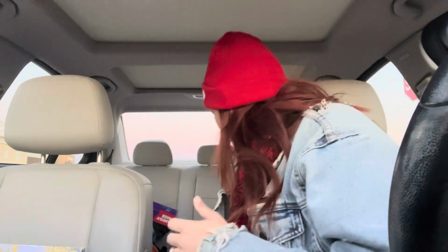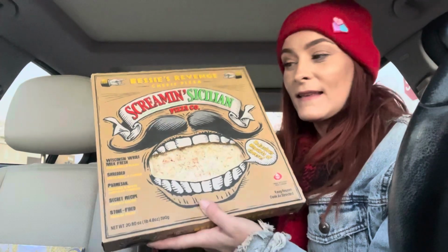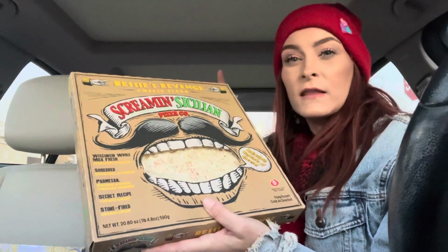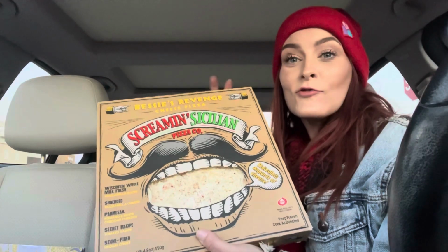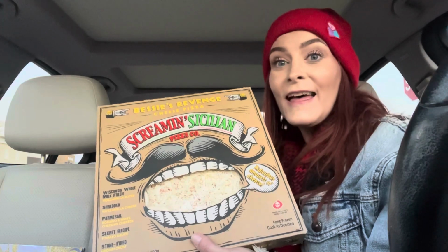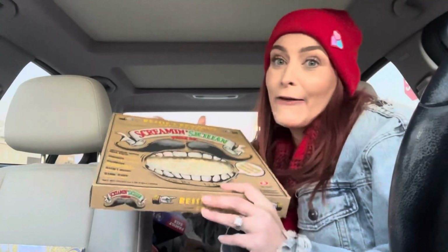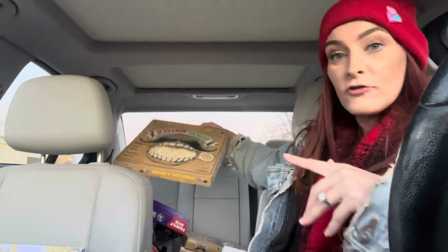And then I got lucky on some of these, the Screamin' Sicilian pizzas. They had this one, the meat one, and the supreme one. These were marked down to $2 a piece, and then there was 75 cents back on Ibotta. So making them only $1.25 each. You guys, I was actually going to make pizza tonight, but I'm like, guess what? You getting this. And these are good pizzas, you guys. So I'm super excited about it. Okay, we need to get home because it's getting dark and I got groceries in the car. We're racing against the sun setting.